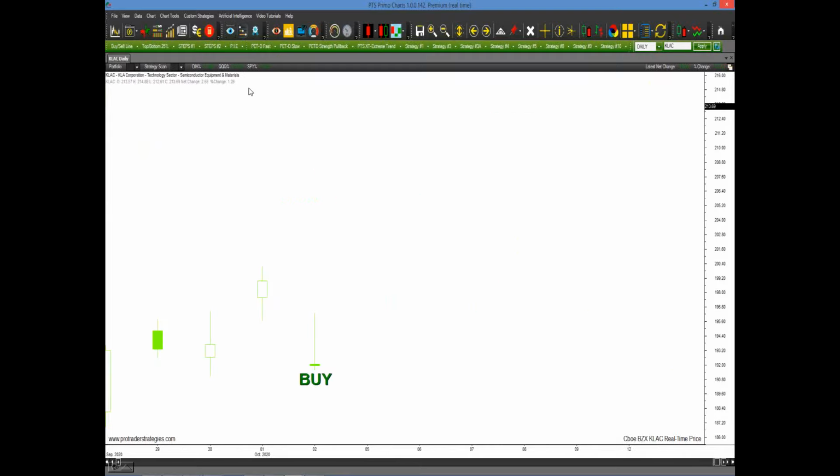All right, here's another example, KLAC. We close in the very bottom of its range. It's a green bar. Here's our buy setup. 22 points in the next week. Not a bad little short-term trade, right?